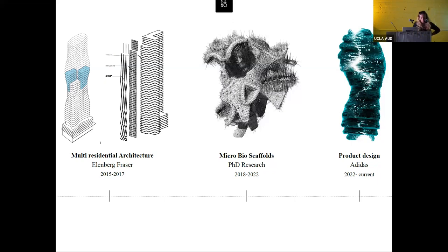Natalie completed her Master of Architecture at the Institute for Advanced Architecture of Catalonia, where she specialized in digital fabrication and the merging of organic materials. She recently also completed a PhD at RMIT in Australia, supervised by Roland Snooks and John McCormack. It is really exciting for us to have Natalie here today to speak about her professional work, her research, and her academic research. And with that, I'm very happy to welcome Natalie to give us a lecture here today at UCLA AUD.